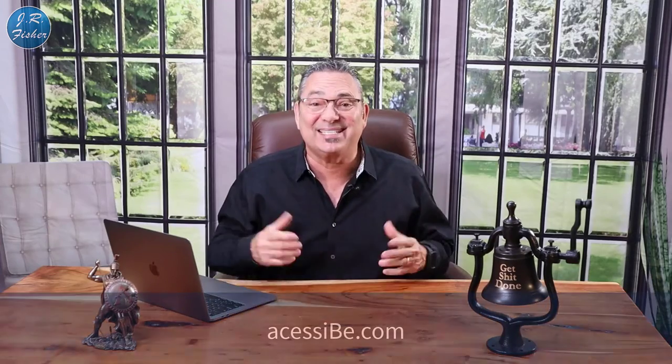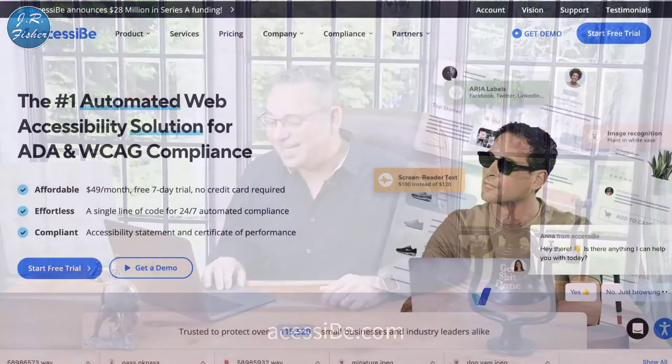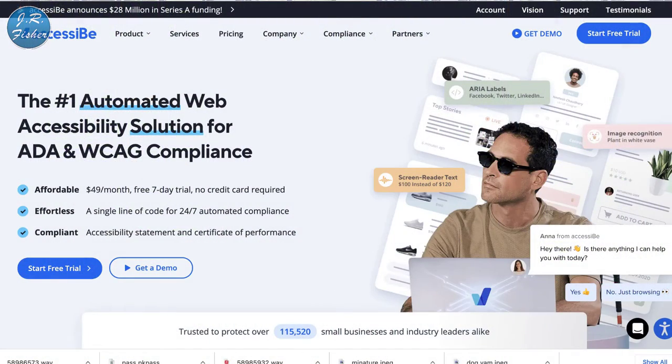Number 1 is Accessibee. Let's check this out right now and see what it does. In 1999, the World Wide Web Consortium published the Web Content Accessibility Guidelines. The goal: established the framework to make the internet broadly accessible, especially for people with disabilities.